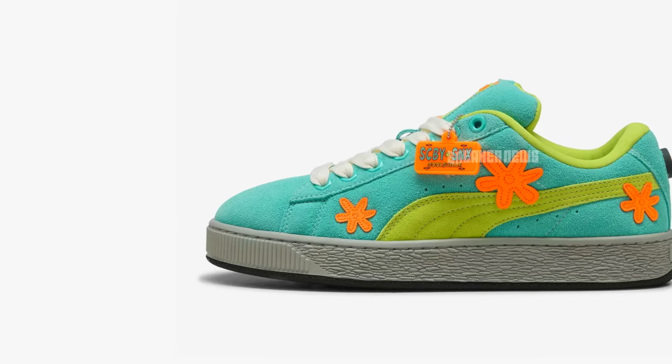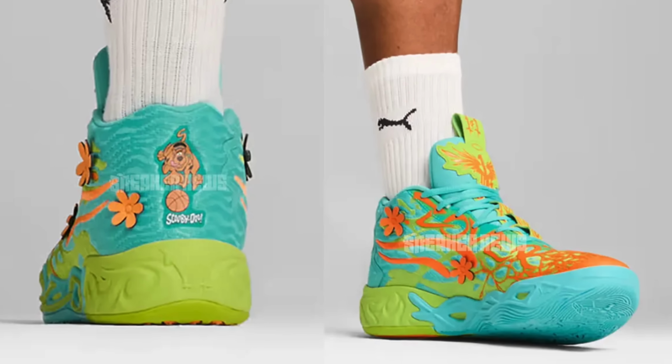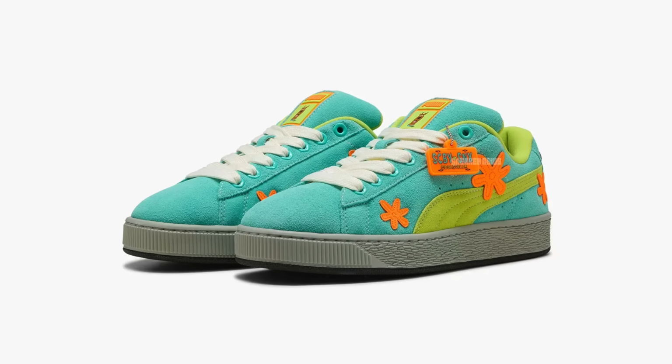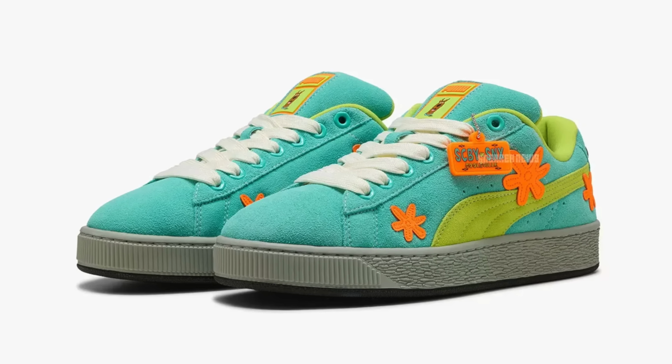In addition to the Puma Suede XLs, they're also releasing a Puma MB4, so if you want a basketball version of the shoe, you can grab one. But for me, it's all about the Puma Suede XLs. Now, I was never a huge Scooby-Doo fan, so I'm not going to rush out to the store and grab them, but I know a great collaboration when I see it. I know a great implementation of a design on a shoe when I see it, and this is really well done. For all you Scooby-Doo fans out there, I feel like this is one of the sneakers.